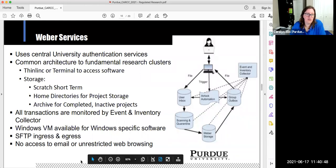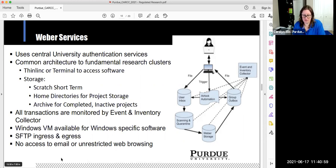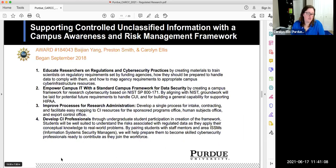The one that is an interesting and steep learning curve for everyone is the no access to email or unrestricted web browsing. And that one gets every single one of them, with, what do you mean you're shutting off the internet in this environment? Essentially shutting it off. Obviously we have certain sites opened up with firewalls or those protections, but generally there's nothing.